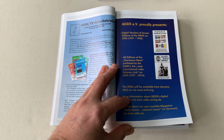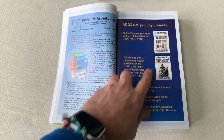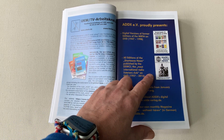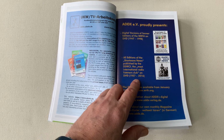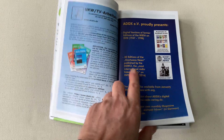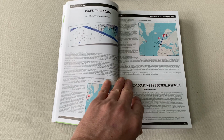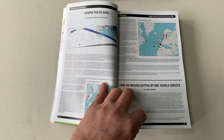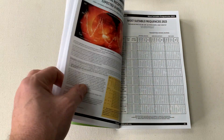And then an advert for digital versions of former editions of the WRTH on DVD. So that's quite interesting. So you can buy digital copies of previous editions from 47 to 98. Oh, and here we go. All editions of the Shortwave News published by the DSWCI, who I am aware of, from 57 to 2016. So that's quite interesting. An article on mining DX data by someone at the Finnish DX Association, and then DRM, Digital Radio Mondiale, shortwave broadcasting by the BBC World Service, a short article on that. So, quite a lot of stuff.